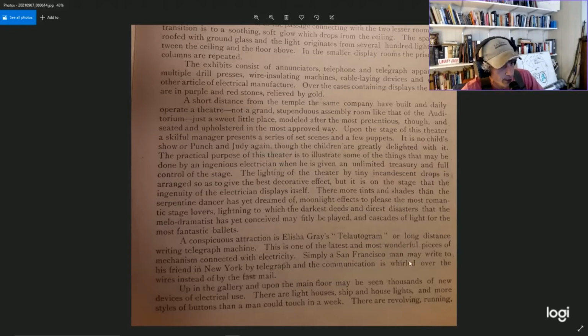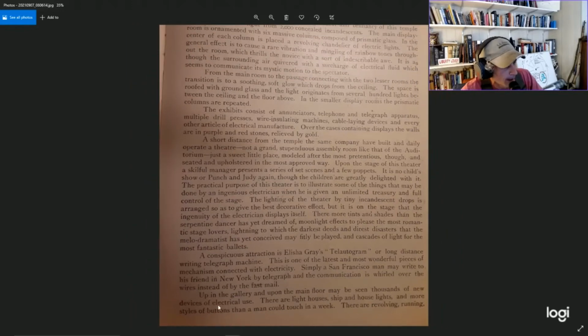Simply, a San Francisco man may write to his friend in New York by telegraph, and the communication is whirled over the wires instead of by the fast mail. Up in the gallery and upon the main floor may be seen thousands of new devices of electrical use. There are lighthouses, ship and house lights, and more styles of buttons than a man could touch in a week.